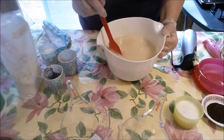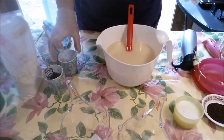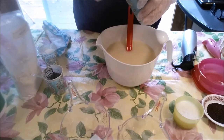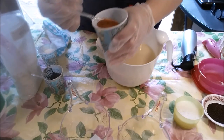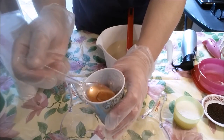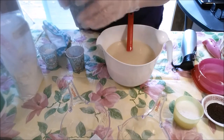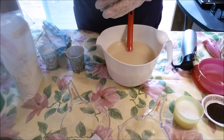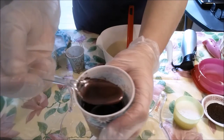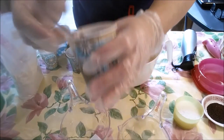Now I am going to pour off. Oh, I didn't even talk about my colors or anything much really. Okay, so what I decided to do is I did use vanilla stabilizers in the soap, so I'm going to do some white. And then this is the Copper Penny, and that one I believe is from Nurture Soap. And then this one's Rustic Escentals. This one's called Black Star Red. It's a really, really deep, dark red color.